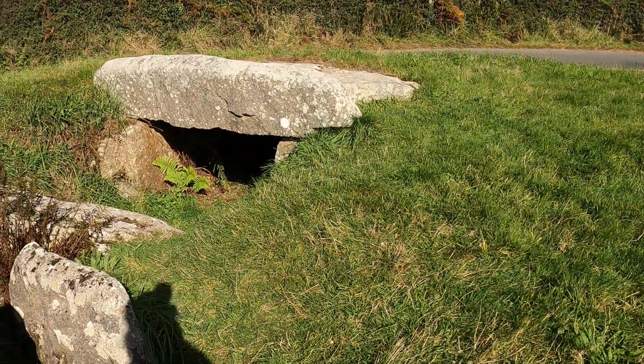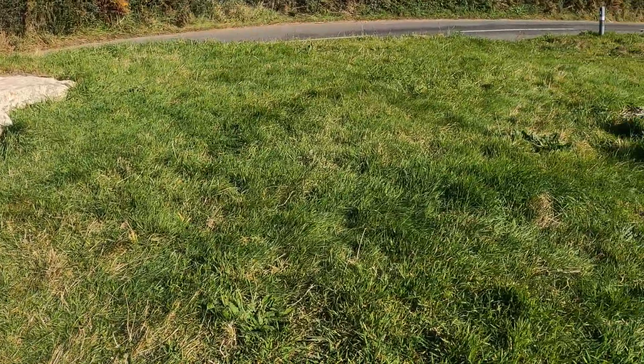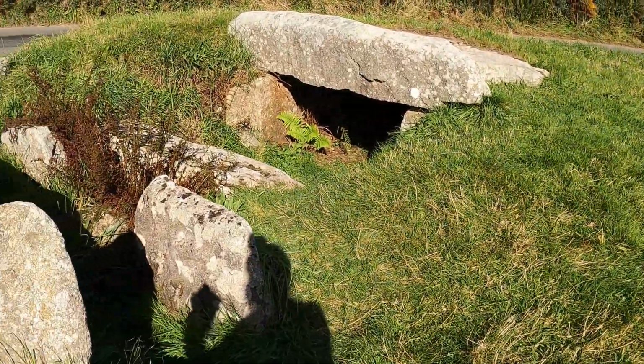There have been a number of these across the landscape, and what we need to say is that we are lucky to have this monument with us today.